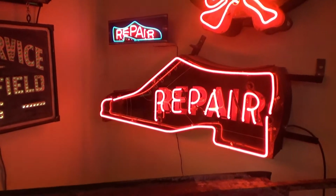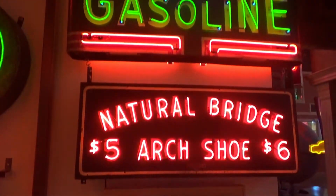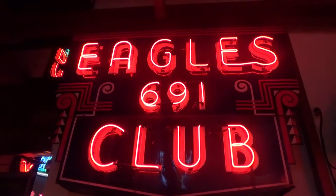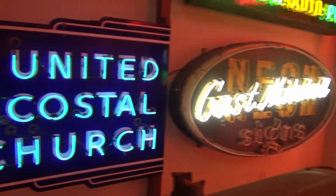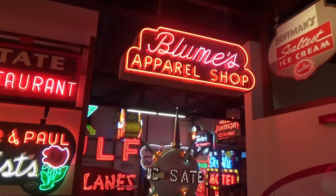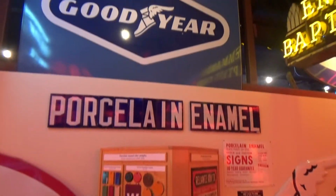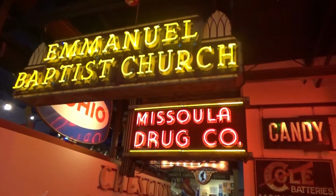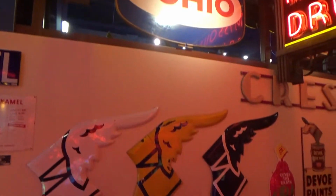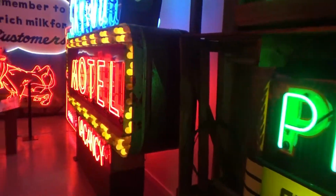Here's a shoe repair shop. Gasoline, the Pure Oil Company. Never heard of that one. Here's a church's neon sign. Wow. Nice that they were able to restore these. Nabisco. Another church. Ohio. That's a gas oil company. I wonder if these are stores in the local Cincinnati area.